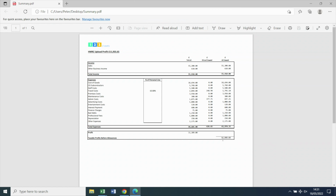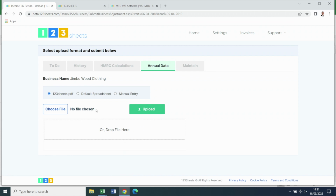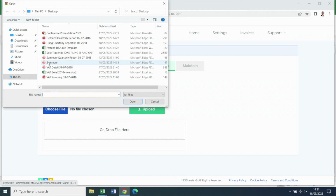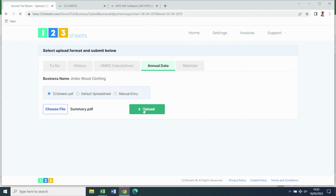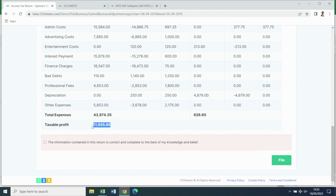Okay, now that one's actually only 11,900 profit. Now I've created that PDF, I can go back to the website and upload that PDF file. Where is that one? Okay, and yeah, upload that. And I can go down to the bottom and I can see, oh yeah, that's the profit that I wanted.